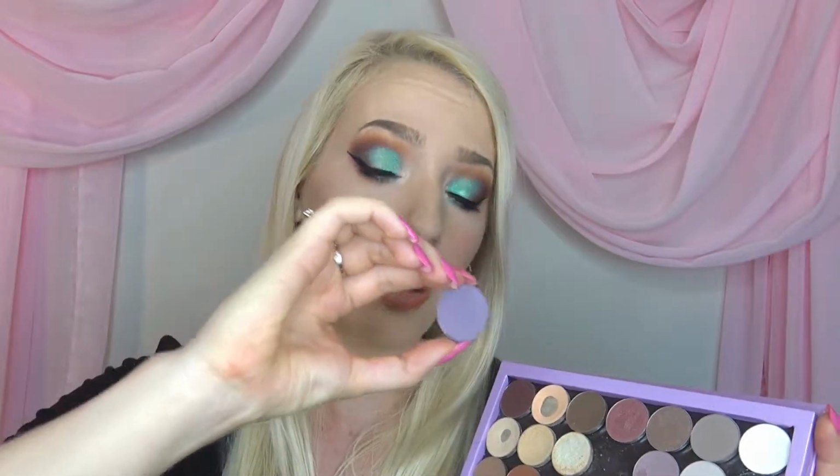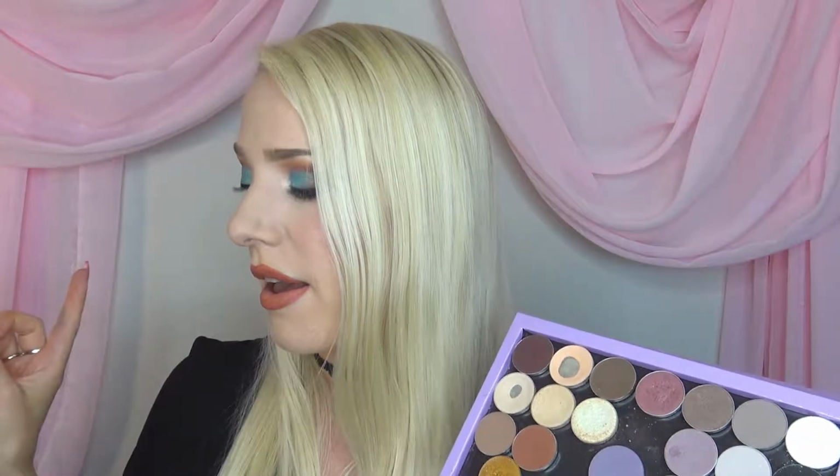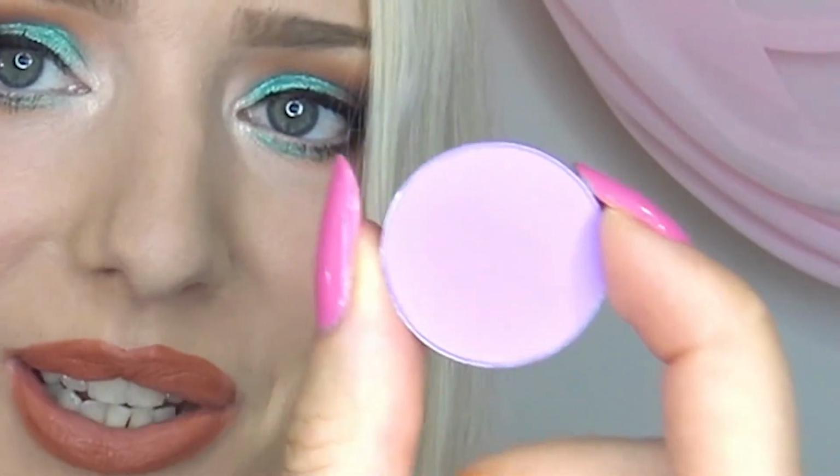And this one's called Poetry, and I prefer this to the purple that's in the Dreamy palette. I find that this one, the shade is just a bit more plummy for the kind of purple that I like to create similar purple looks. I think that purple eyeshadow goes with every single colour, and this was what I wanted to be my replacement for Wisteria, and I just stick my nail in it.